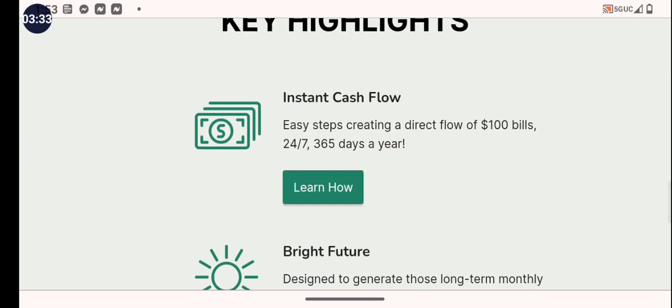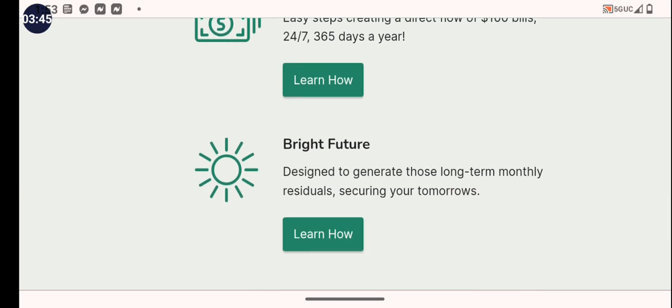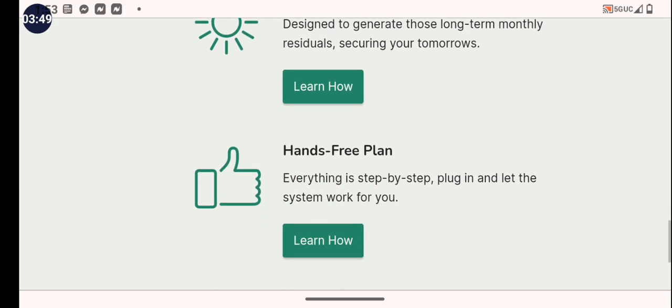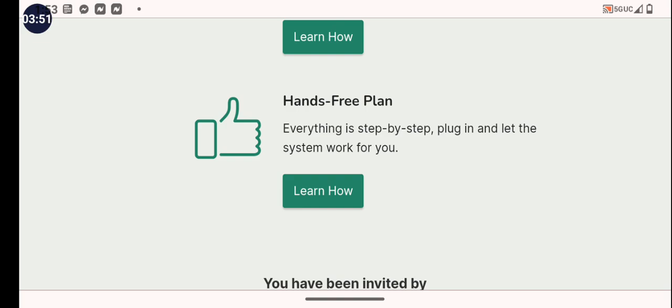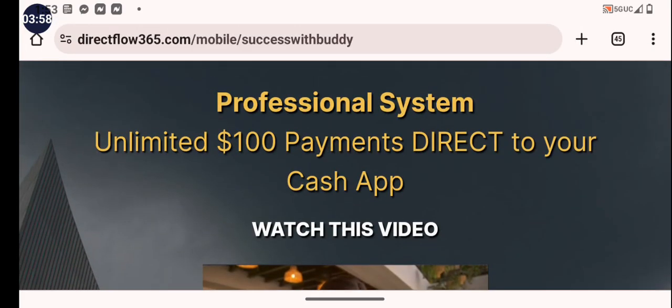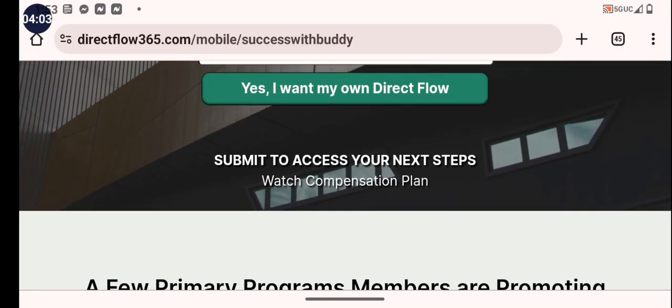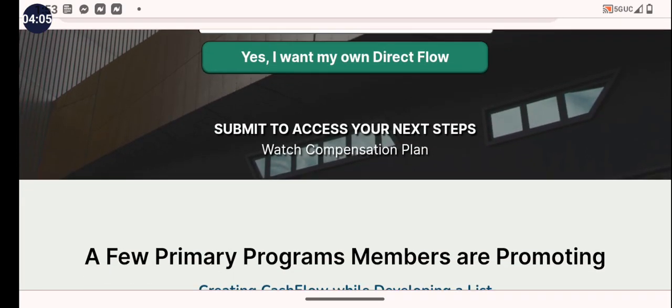Okay, so you're going to get instant cash flow, easy steps, creating the direct flow of $100 bills coming in 24/7, 365, designed to generate those long-term monthly residuals, securing your tomorrows. So hands-free plan, everything is step-by-step, plug and play, and let the system work for you. It just goes back up to the video here. Submit to access your next steps, watch compensation plan.